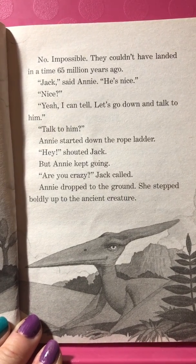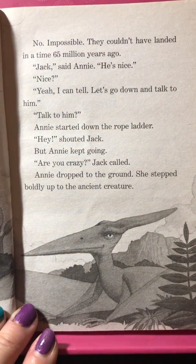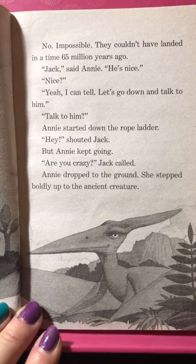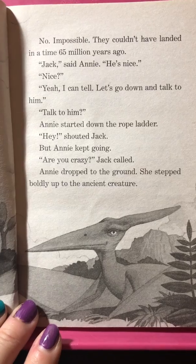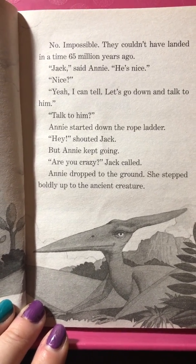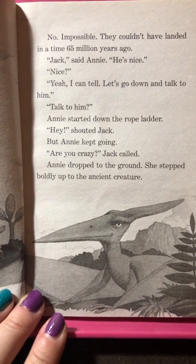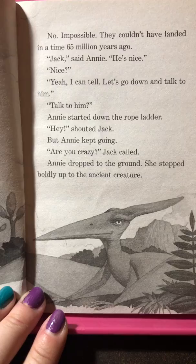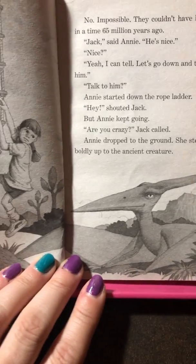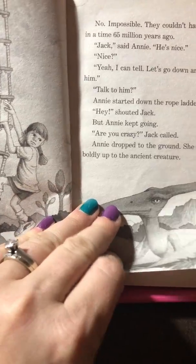"Jack," said Annie, "he's nice." "Nice? Yeah, I can tell. Let's go down and talk to him." "Talk to him?" Annie started down the rope ladder. "Hey!" shouted Jack, but Annie kept going. "Are you crazy?" Jack called. Annie dropped to the ground. She stepped boldly to the ancient creature. I don't think she was very afraid of him, do you?